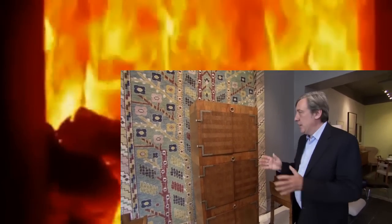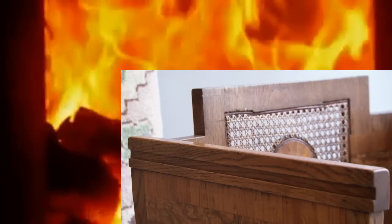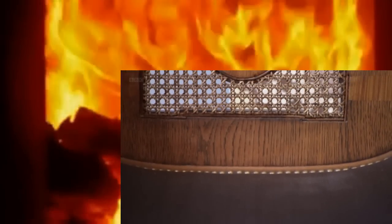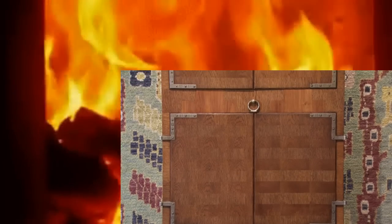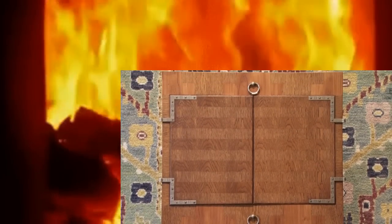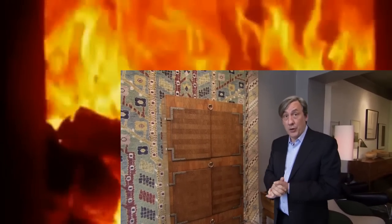Now, this cabinet and two chairs by Carl Hervig were held to represent the very best of Scandinavian design, Swedish design, in the mid-20s. Quite literally so, they were sent to the Paris World Exhibition of 1925, where they represented Swedish design and were rewarded with a gold medal.